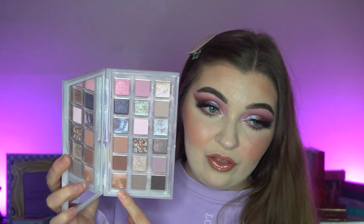But what's nice is there are a few neutral shades in here as well, with the neutral brown shades. You can create an everyday easy eye look, you know, like you could have just used the first two shades that I used today and then just popped this shade on the lid, or this shade on the lid, something like that.